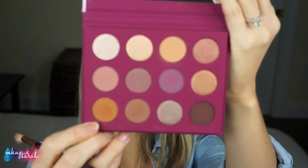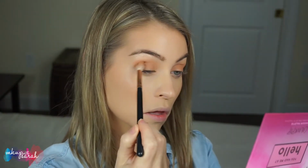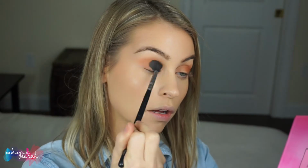Next, I'm going to go into this shade right here, Sparks Fly, and I'm going in with my R37. It's a little more of a precise brush. Whew, pigment. Damn. And I'm just going to keep that more concentrated in the outer corner, just like right here. Deepen things up a little bit. I'm just going to grab my Sigma E40 and start blending that out so that we have no harsh lines.